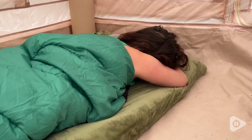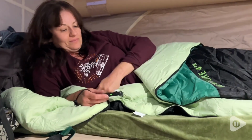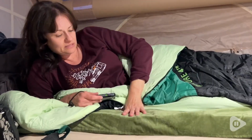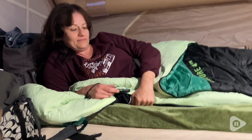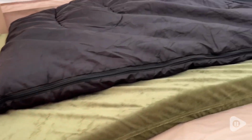I got it from BDEUS, and this is the single size. I'm 5'4", and you can see I can totally stretch out, and there is plenty of room if you are taller. But really, the bottom line is this is so squishy, so comfortable. I didn't have any aches or tweaks in my back or neck when I woke up the next morning. I just felt so rested.